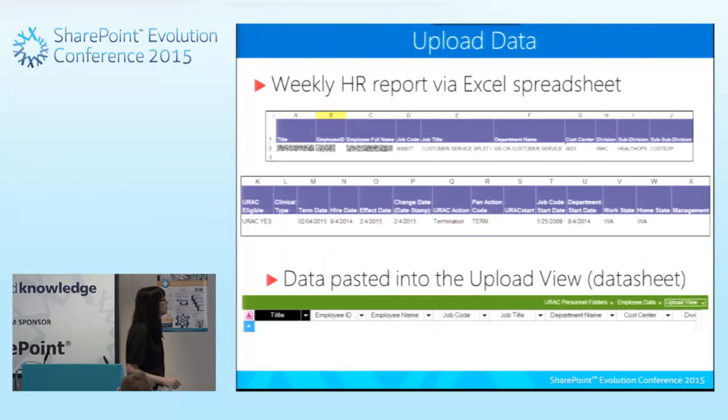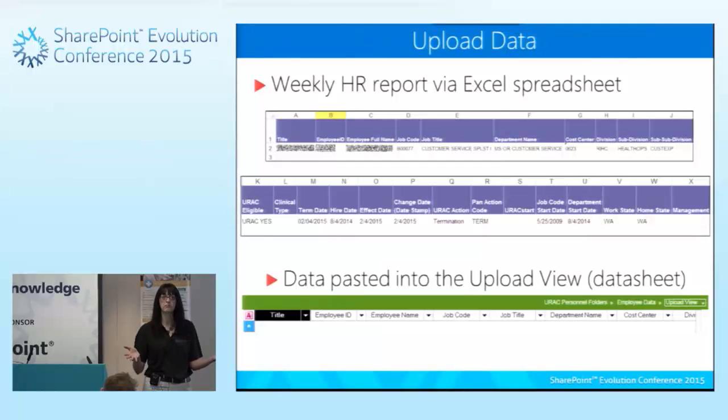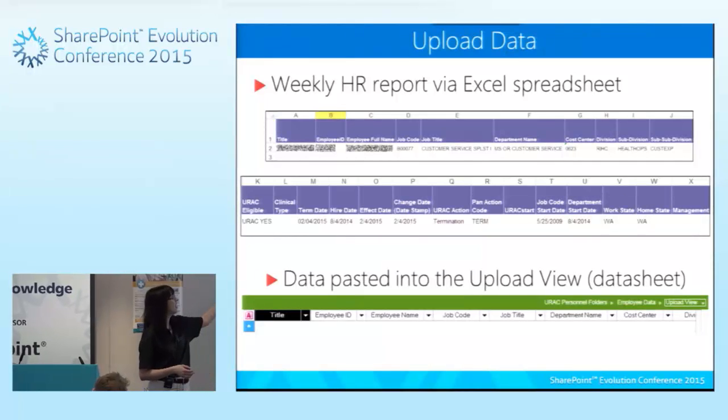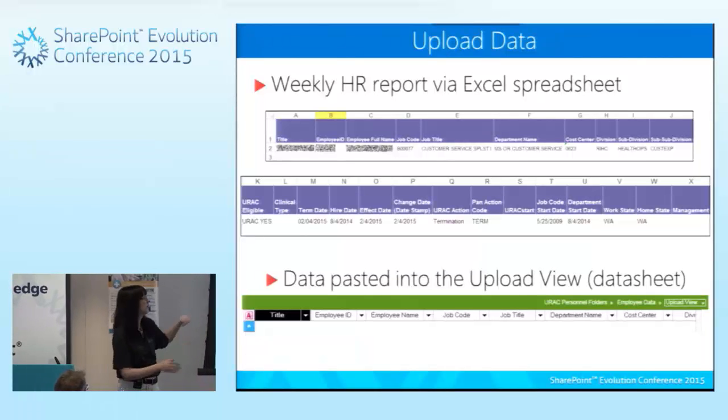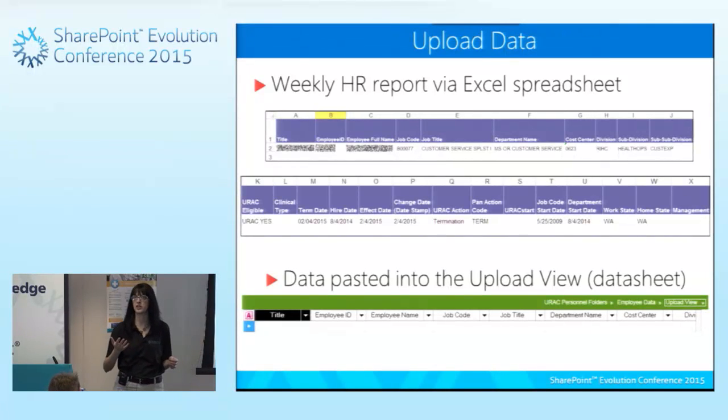So what we did was we had HR create us an Excel spreadsheet that they send to us every Monday. It gives us the title, the employee ID, full name, job code. This is all one long spreadsheet; it goes to column X. Our users get this Excel spreadsheet once every Monday. They highlight everything but the header rows, and they paste it into our SharePoint list, just in a datasheet view. It takes them probably less than 5 minutes to paste that information in.